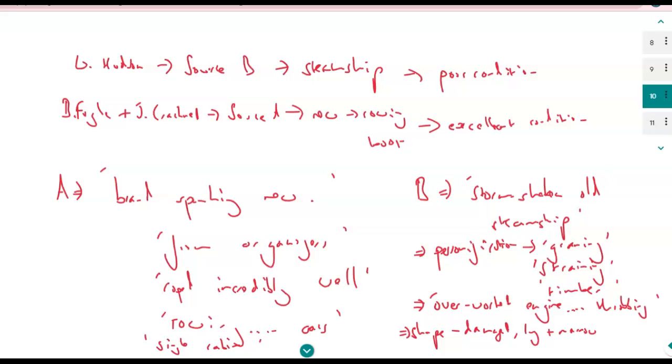The boat in source B is in much worse condition. It's described as a storm-shaken old steamship. So we have some alliteration there, which emphasizes how badly beaten up and damaged this boat is right from the get-go. We also have a sense of personification as well. The ship is presented as groaning, straining, its timber, and its overworked engine is presented as a throbbing heart. So the phrase overworked obviously suggests this is run down. It's an old ship that's been worked into the ground. And the personifications of groaning and straining both suggest difficulty, challenge, and almost not being able to meet the challenge. The boat is also made of timber, because it's an older boat.